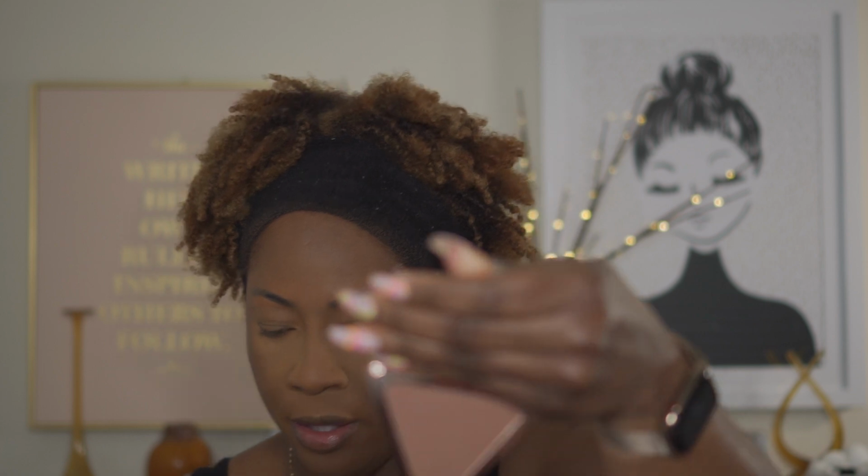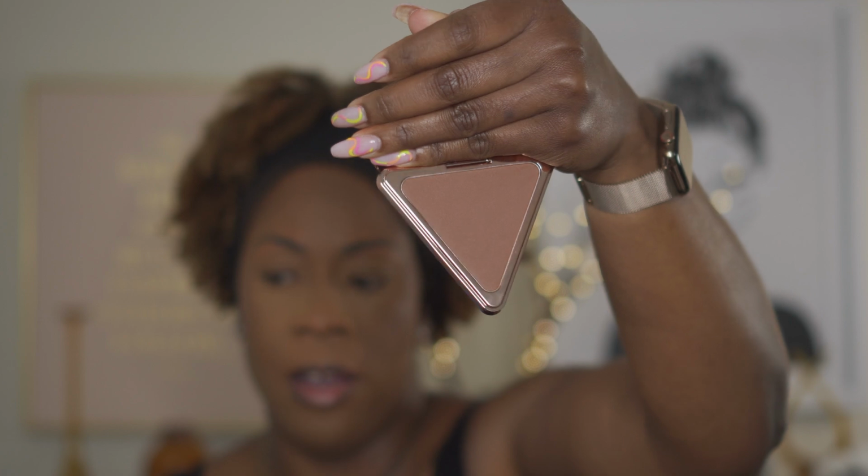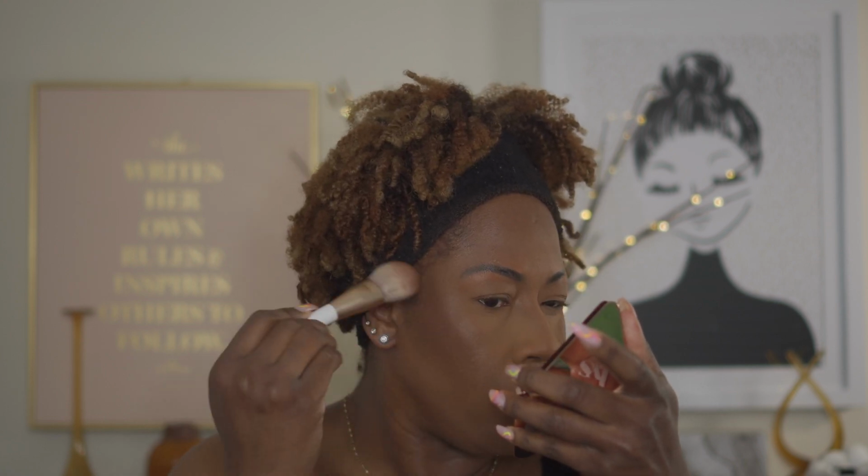Okay, so as I mentioned, I have the LYS bronzer and I'm going to use that. This is Strength and this is Dark and this is their No Limits bronzer. And this is the color that it looks like. So I'm gonna use my Huda brush. This is the bronzer brush from Huda. And whoa. Okay. That looks really good.